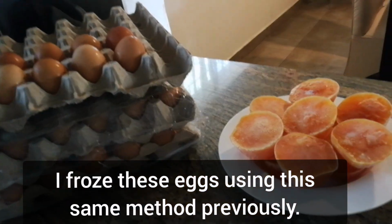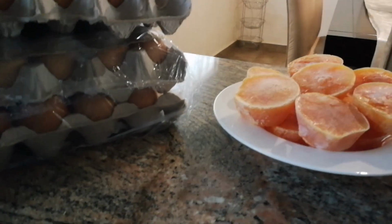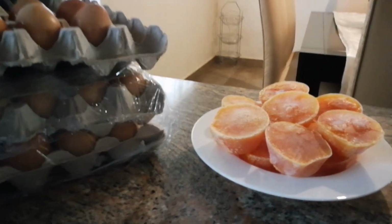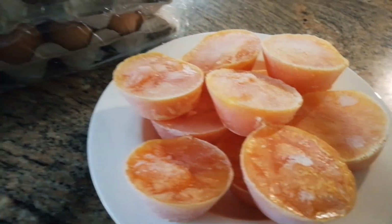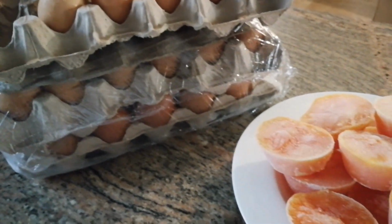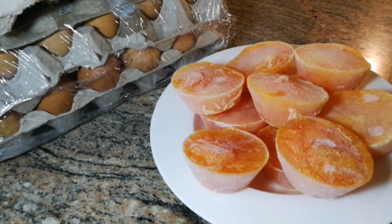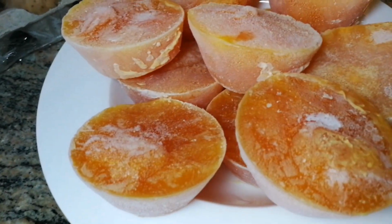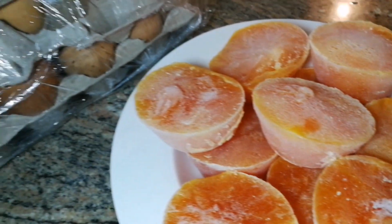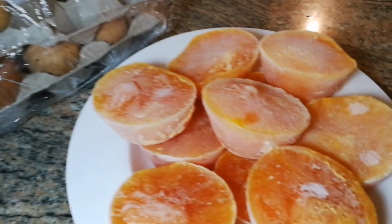One of the most effective ways to freeze chicken eggs is to use an ice cube tray. Simply crack an egg into each cube and then freeze the tray. Once the eggs are frozen, you can pop them out of the tray and store them in a freezer bag or airtight container. This method is great because it allows you to freeze individual eggs, which can be really convenient when you're cooking or baking. You can also use this method to freeze egg whites or yolks separately, which can be really useful if you're looking for a low-cost way to make meringues or other egg-based desserts.